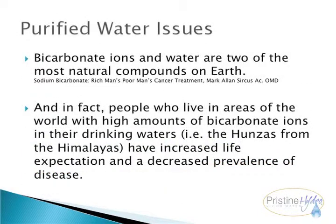Purified water issues. Bicarbonate ions and water are two of the most natural compounds on Earth. And in fact, people who live in areas of the world with a high amount of bicarbonate ions in their drinking waters, the Hunzas from the Himalayas, have increased life expectation and a decreased prevalence of disease.